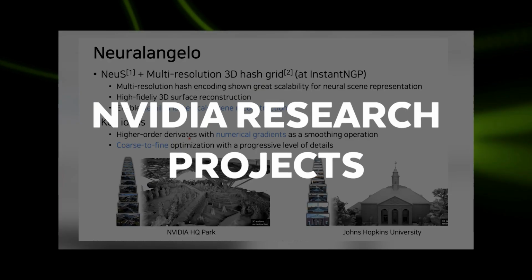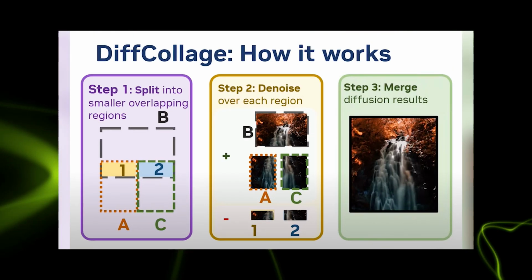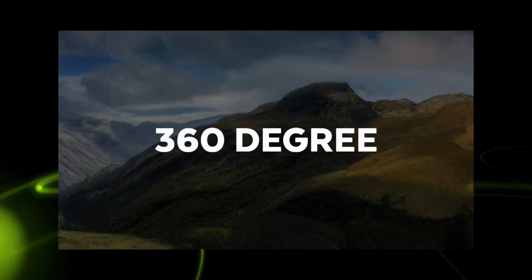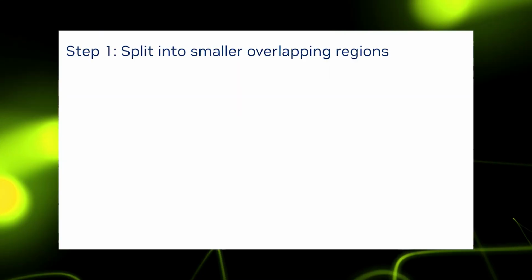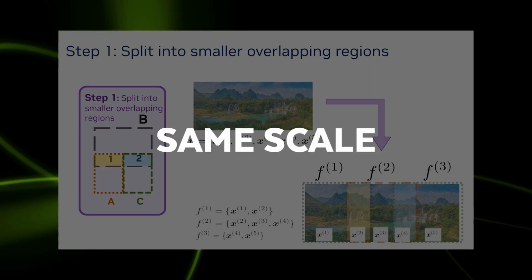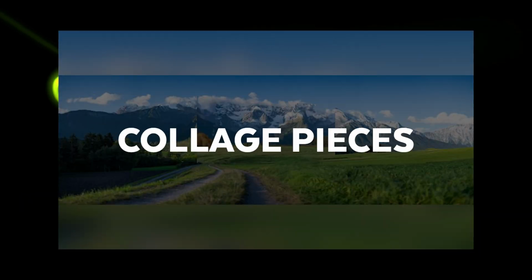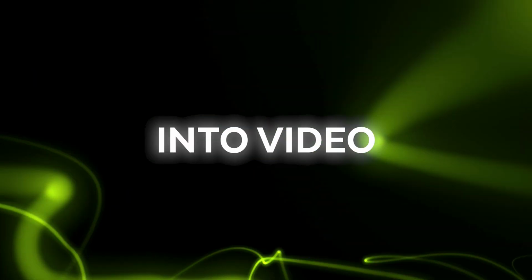Neuralangelo is one of the 30 Nvidia research projects that were discussed recently at the conference on computer vision and pattern recognition. DiffCollage, a well-known project, uses a diffusion technique to produce large-scale content, including landscape photos, 360-degree panoramas, and looped motion videos. DiffCollage allows for the generation of cohesive-looking content without the need for diffusion models to be trained on photos of the same scale by treating smaller images as components of a bigger visual. Much like collage pieces, a pre-trained diffusion model that captures human motion serves as a demonstration of the technique's ability to convert text cues into video sequences.